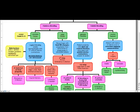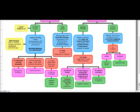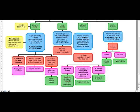A lot of times, it may be in the setting of a motor vehicle accident. But the main thing you want to remember is that it's a sudden onset, and it's going to be painful bleeding, and it's going to be associated with painful uterine contractions. Now, our first step here in abruptio placenta is going to be the insertion of a large bore IV as well as a Foley catheter.